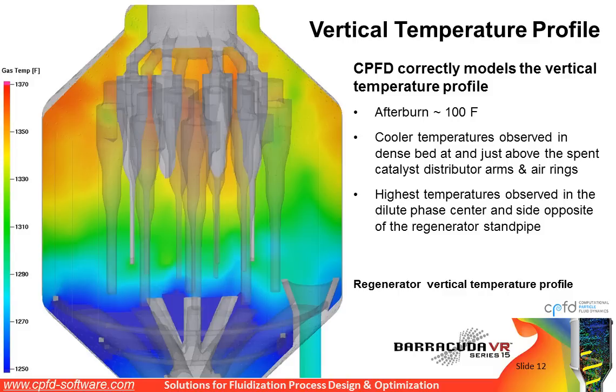In terms of the vertical temperature profile, the model shows where the afterburn is occurring and also captured its degree. It showed an afterburn of around 100 degrees. Historically, it's been floating in that 90 to 100 degree range, so the model was able to capture that afterburn. There were cooler temperatures observed in the dense bed and just above the spent cat distributor and air rings. The highest temperatures were observed right about the cyclone inlet horns and opposite the withdrawal well.